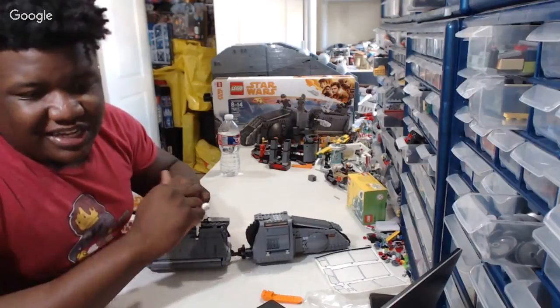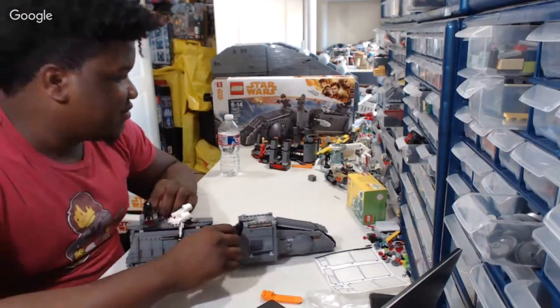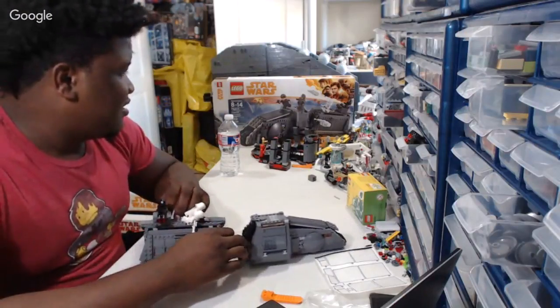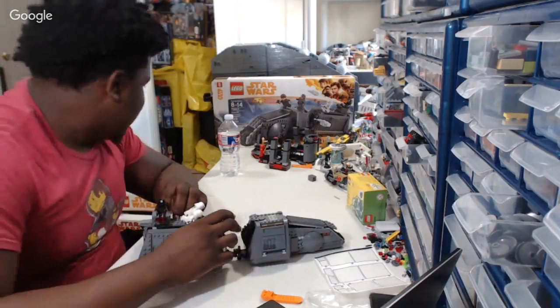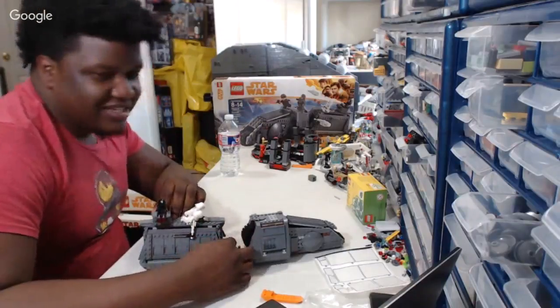Someone asks, do you feel these sets are worth the price? All sets, yes. The biggest sets, except the Sandcrawler, no. Sandcrawler, probably not. Smaller sets, definitely.